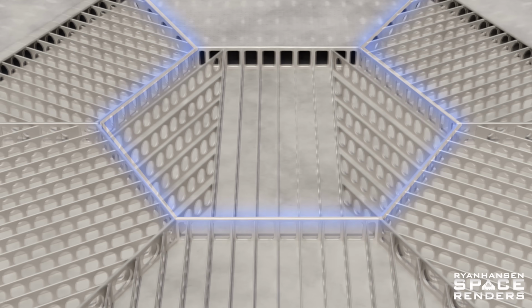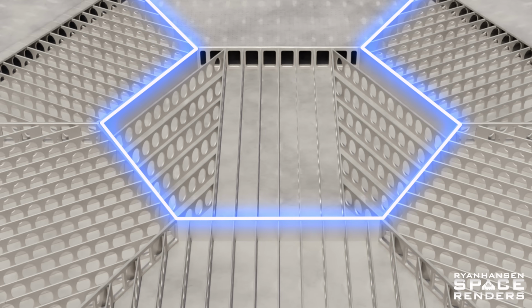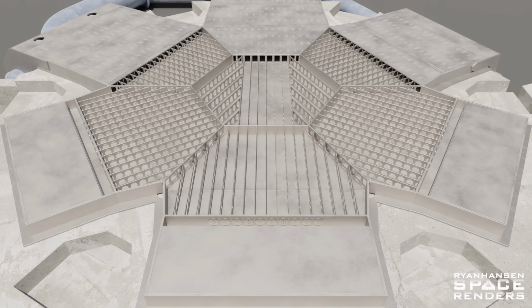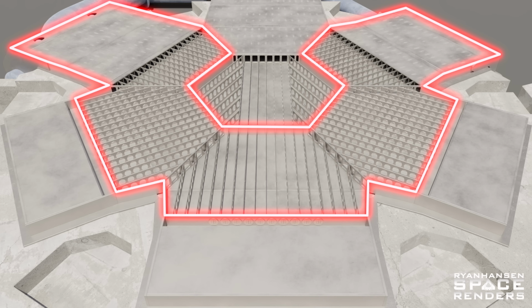Instead, thanks to this footage, we're able to determine that the medium manifold is the only one directly supplying water to the central hexagon. This means that the large manifold to the left and the smallest manifold on the right are supplying these 5 zones here.